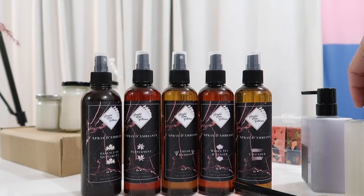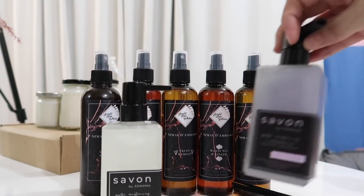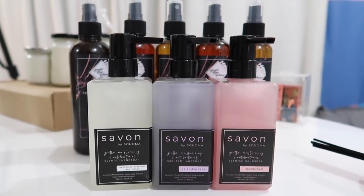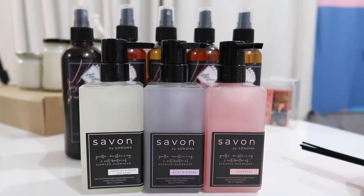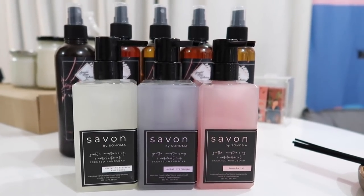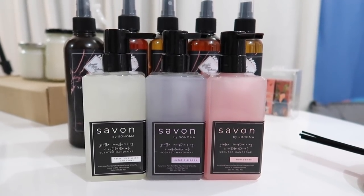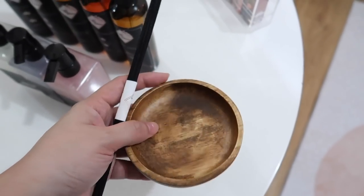So, ang next naman, we have Savon by Sonoma. O, diba? Savon. Love it. I love all the colors. So first we have Nectarine, Blossom, and Honey. How do you say this? Eclat the part. I don't know how to say that. And then Bombshell. So I haven't tried them yet, pero yeah, they also offer hand soap. Scented hand soaps.